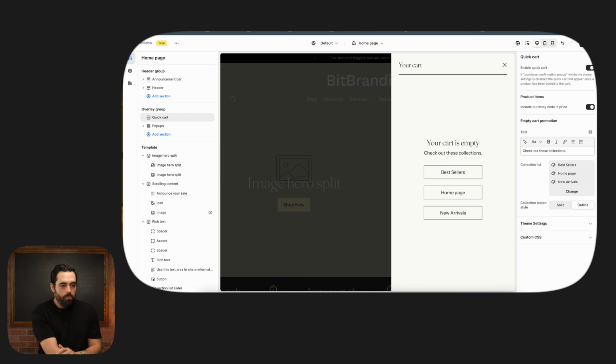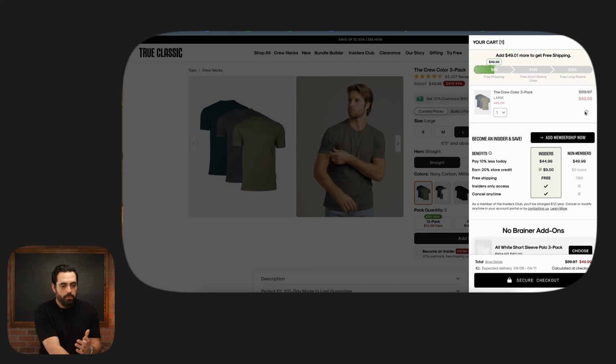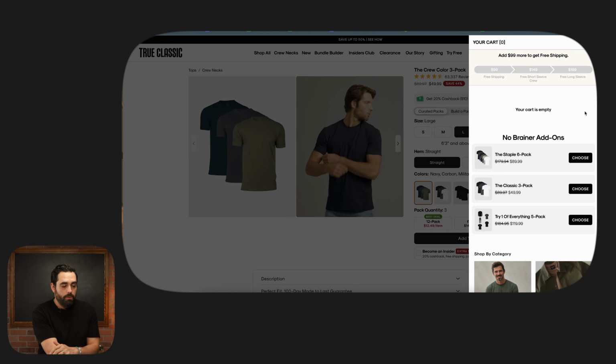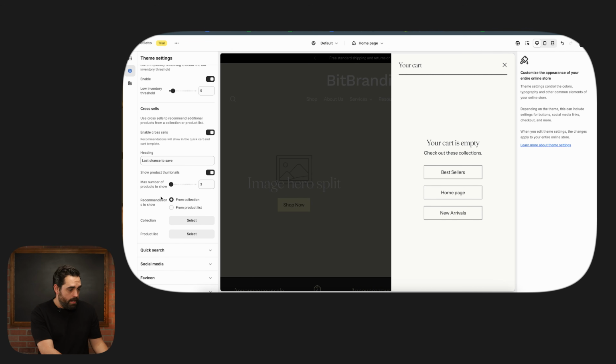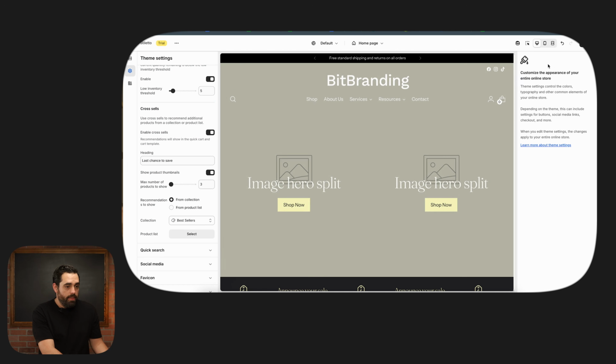It's not absolutely horrible. True Classic also has something similar, where if we get rid of this and have the cart completely open, they still keep their add-ons, but then they have this shop by category, with crew necks and new arrivals. So it's the same concept as Stiletto, where you can still shop around if they click on that quick cart. But Stiletto also has the option to have either specific products, a product list, or an actual collection that we can promote as you add things to the cart.